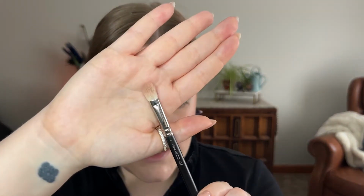And I'm actually gonna go in with the MAC 217 to blend more precisely than that really fluffy brush, because I feel like we already kind of have blown that color out. And we'll clean this up. Yeah, more precise blending there.